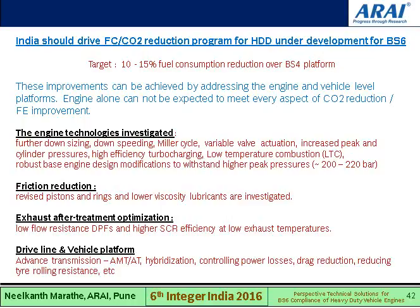India should drive a fuel consumption and CO2 reduction program with a 10 to 15% reduction as the target in front of us. These improvements can be achieved by addressing various things coming from the engine, vehicle and transmission platform. On engine technologies: further downsizing, down-speeding, Miller cycle, variable valve actuation, increased peak cylinder pressure, high-efficiency turbocharging, LTC type of combustion concept, robust engine design to handle higher peak pressures of 200 to 220 bar, friction reduction, exhaust aftertreatment optimization, and driveline and vehicle platform development have to work together to finally achieve the CO2 targets.